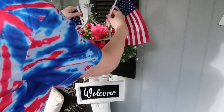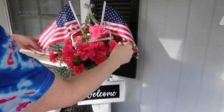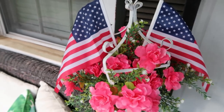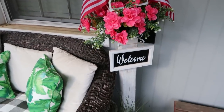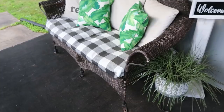And then, like I said, I did not change these flowers to red. I think they're pretty like this and they don't need to be changed. So I just added my flags, gave it a little bit of patriotic decor. And there is a look at my porch. I like the way it turned out. I like the simplicity of it. It didn't stress me out. It didn't take me too long. Like I said, I'm going to add some more flags, and I think that'll just be the finishing touch.